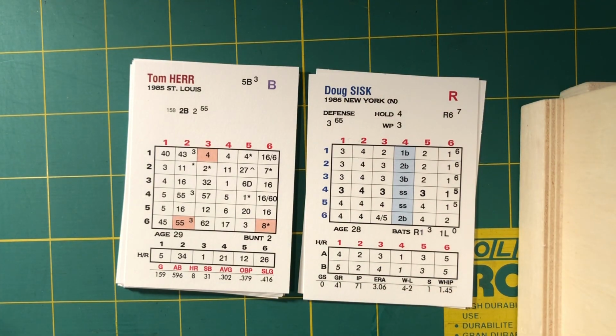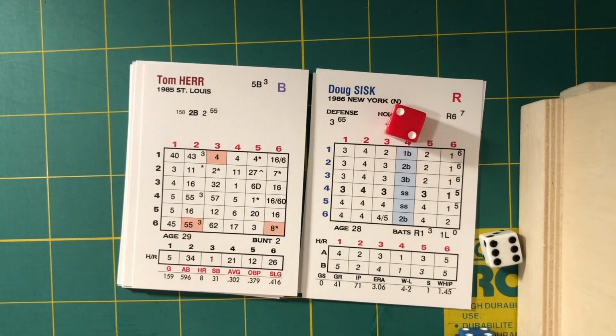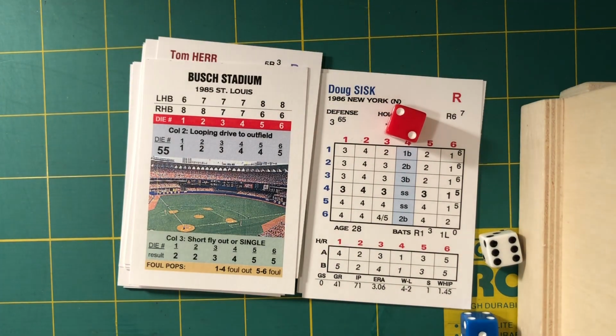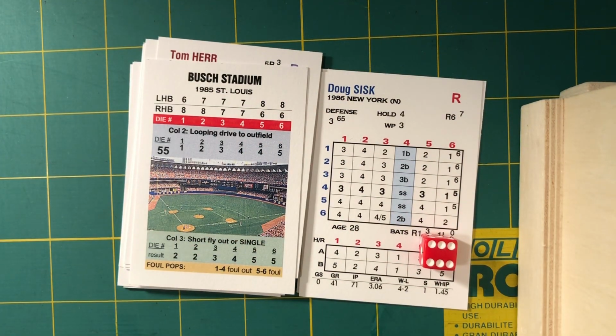Sisk, the stretch. He looks at Coleman at second. The pitch home. 2-6 is a looper to the outfield, and the 1 tells us it's going toward left. Kevin Mitchell charging in. He is a 3. And he ain't going to get there. That's going to drop. And Vince Coleman's speed is much greater than Kevin Mitchell's throwing arm. He scores. It's 2-1 St. Louis on the Herr single.